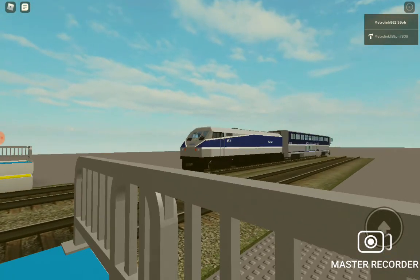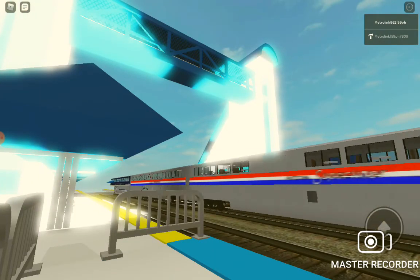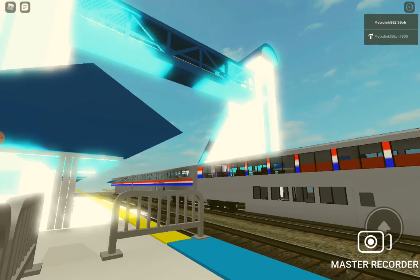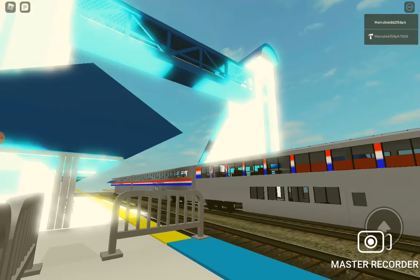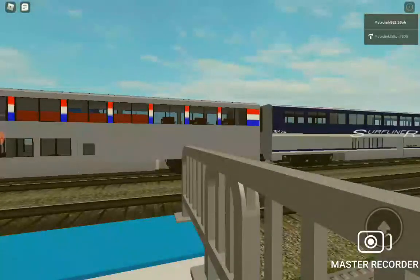It is the Amtrak Pacific Surfliner, with some old pastel Superliner coaches. This is the 2021 Pacific Surfliner. I love those Superliner coaches. They're so cute. And I think the pastel livery is the flag of the Netherlands.